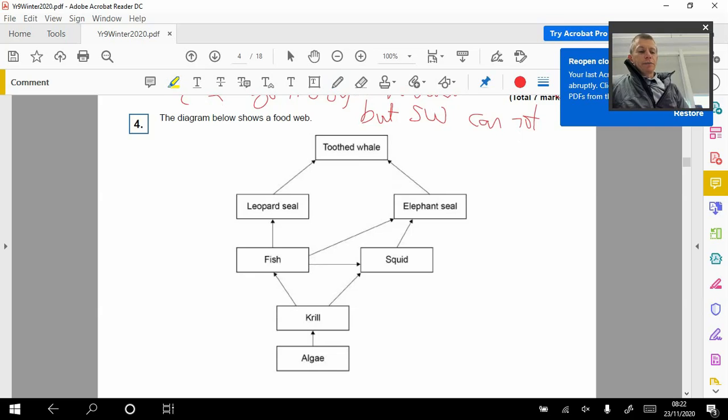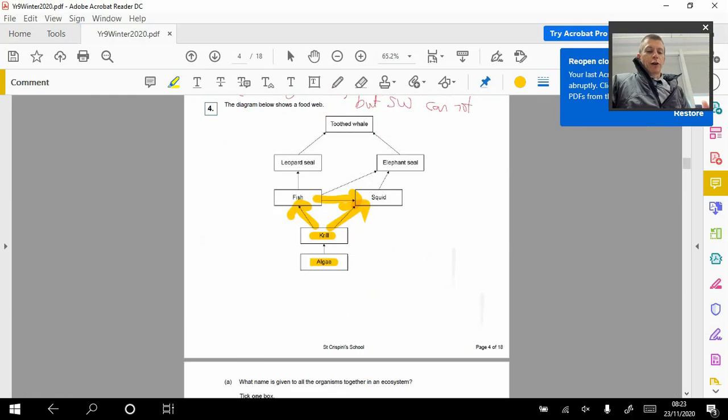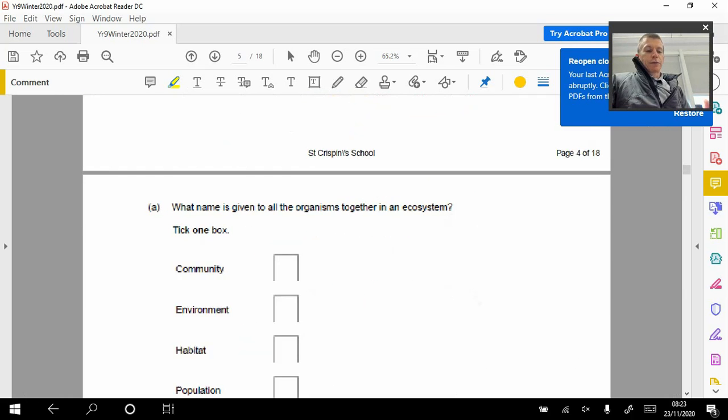Right, next section is on to biology. And so this time we've got a food web, and let's just have a little look at it first of all. Starting at the bottom, we've got algae. You might not have heard of algae, but probably seen the green stuff growing somewhere. Krill, probably less people have heard of it, but it's a food web, so the krill are eating algae, which are then in turn eaten by the fish or by the squid. The squid also eat the fish, and the elephant seal eats both, leopard seal eats the fish, and finally the toothed whale is at the top of the food chain. So I've got in my mind what this diagram is showing before I leap into the questions.